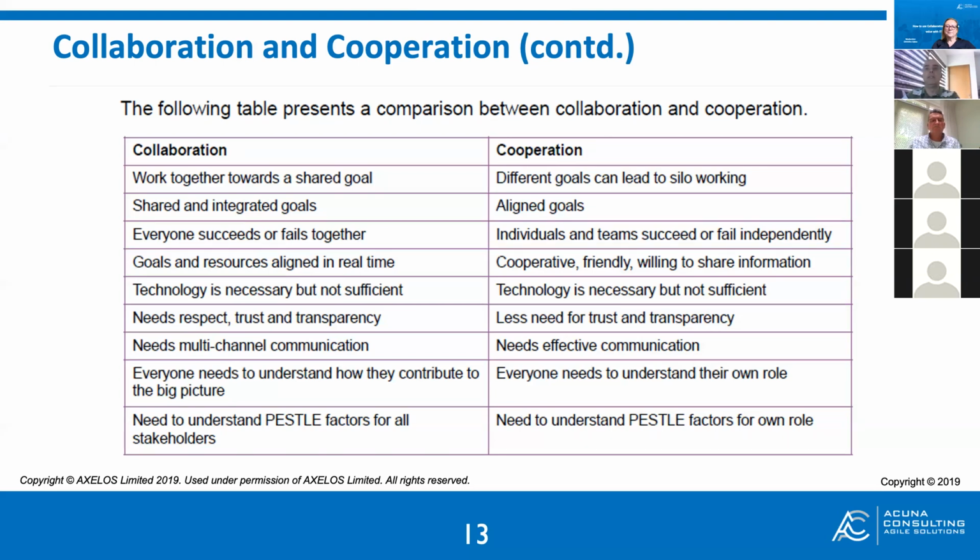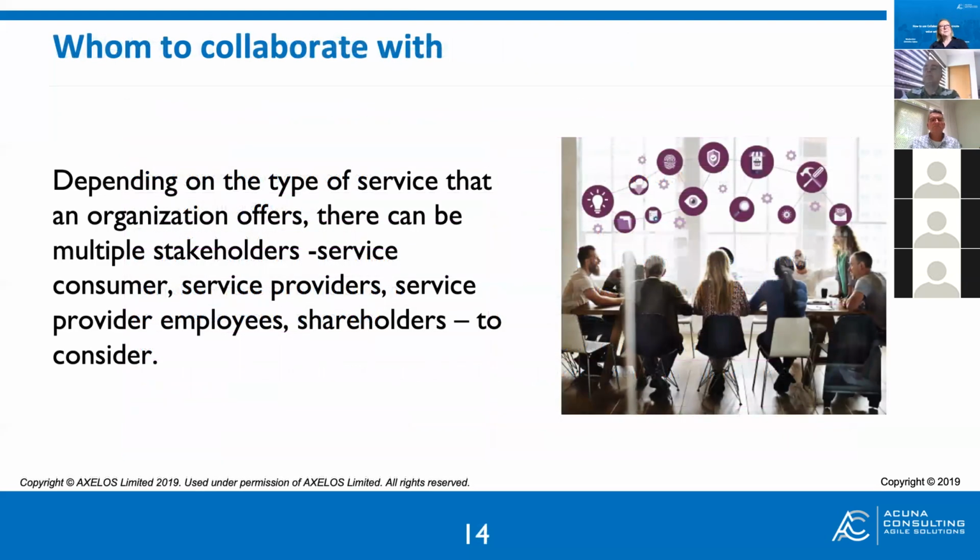Next one, please. Yeah, so true. Thank you. And here, whom to collaborate with, that was already mentioned by Marcel. You have multiple stakeholders and you need to work with transparency, trying to achieve common goals, because if it's me against them, you all fail.